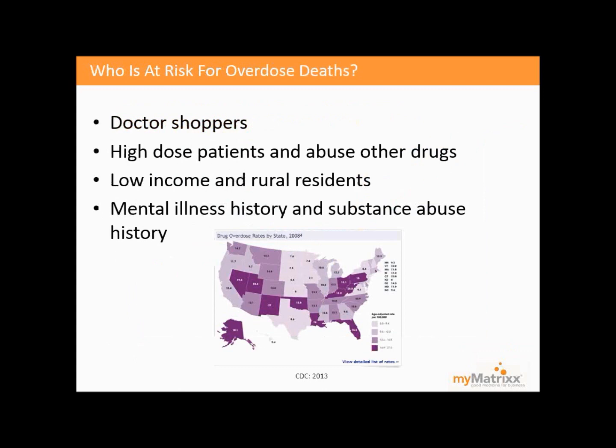Just one last part I wanted to touch upon: what are the risk factors? A lot of times in medicine, we're looking for risk factors for misuse and abuse. What are those? What they found for overdose deaths was that it was probably doctor shoppers, low income and rural residents, and many persons with a mental illness history and substance abuse history.